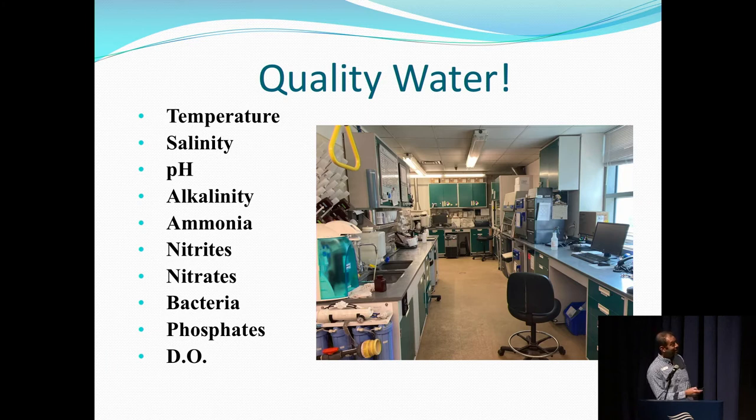They're consistently sampling all the time. We're testing for temperature, salinity, pH, alkalinity, ammonia, nitrates, nitrites, bacteria, phosphates, dissolved oxygen, and probably a few more things, on a consistent basis to make sure everything's okay. They send out these reports on a regular basis, and then the life support team can take action to change some of these parameters if they're out of our set point.